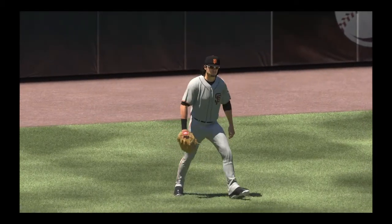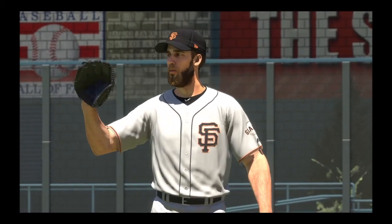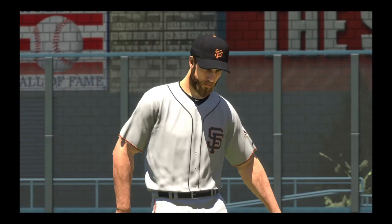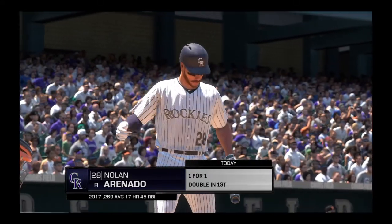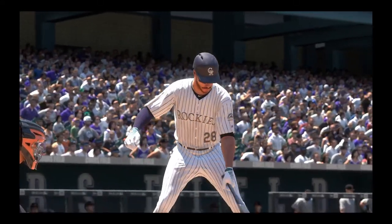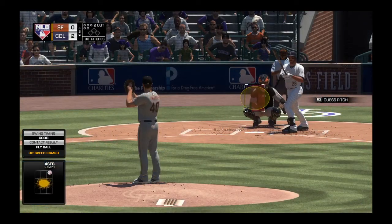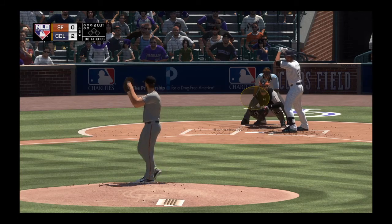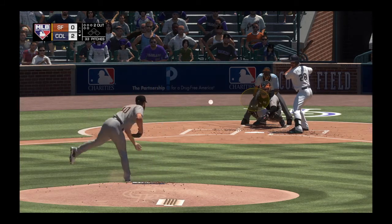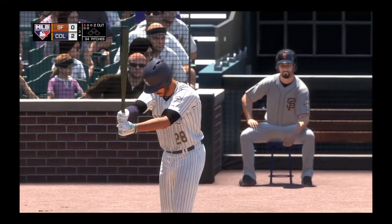The batter, number 28, third baseman, Nolan Arenado. Digging in to try it again, Nolan Arenado. He cashed in with a 2-run double his first trip to the plate. Curveball, and that misses in the dirt for ball 1.